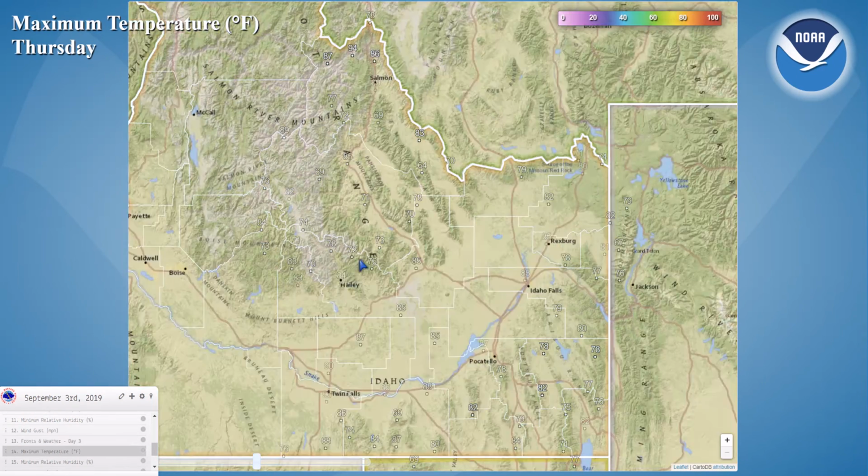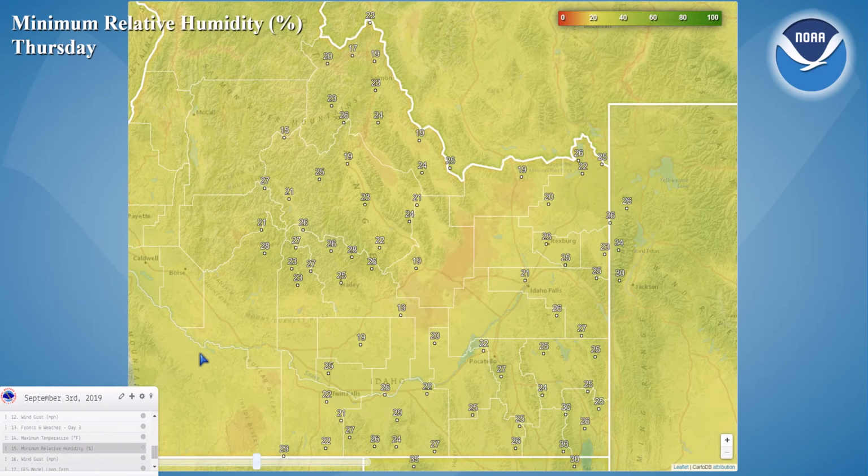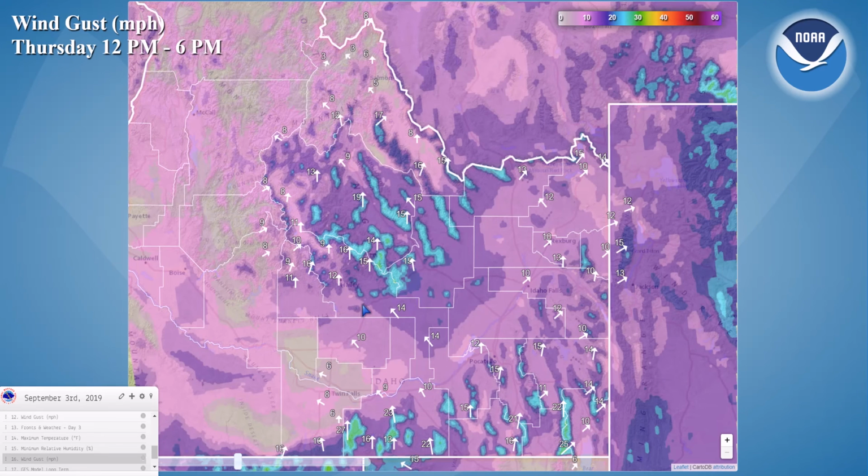And as far as our max temperature, it does drop. We're still about 4 to 8 degrees above normal, but it does drop for Thursday, and then as you look at our min RH, it does improve above critical for pretty much everywhere, maybe just one small portion of the Arco Desert. And then our wind gusts on Thursday are not too bad with that frontal boundary. I suspect that these wind speeds may get pushed up a little bit with that boundary moving through.